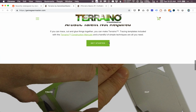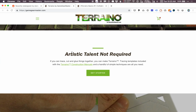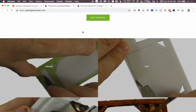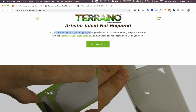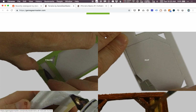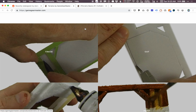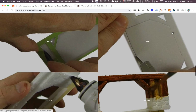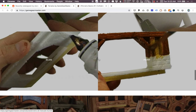So I want to see something more like, artistic talent not required, how to get started with Terrano, or the steps from purchase to play. So step one, print out your Terrano sheets. And that could be printing at home yourself or sending it off to Office Depot or some other print shop. Step two, get some supplies: foam core, a knife, glue, a pencil. Step three, tracing, cutting, gluing, painting.